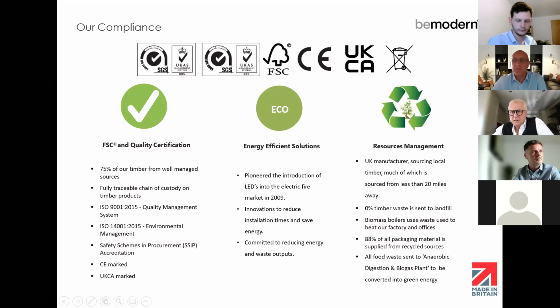And then in terms of resources management, we're always trying to reduce the carbon footprint. We don't send any timber waste to landfill at all. It all goes into heating our biomass boilers. And currently we're up to 88% of all packaging is recyclable. We're trying to improve that all the time.